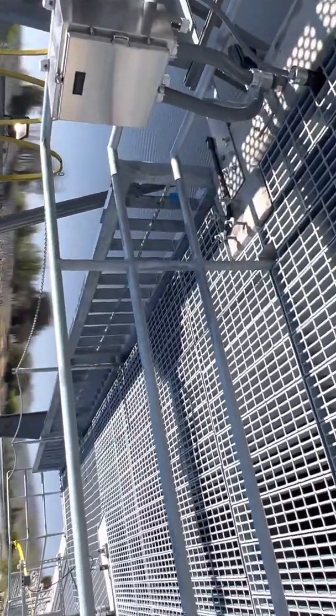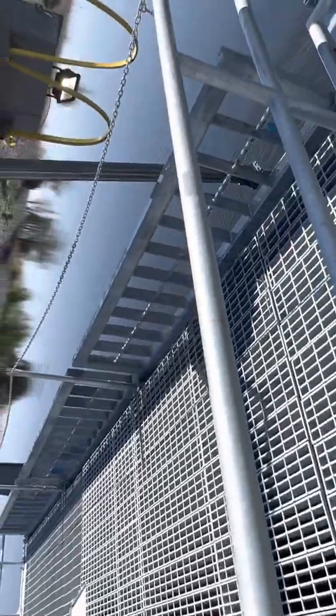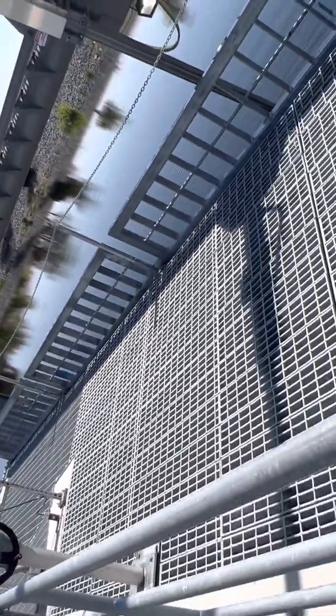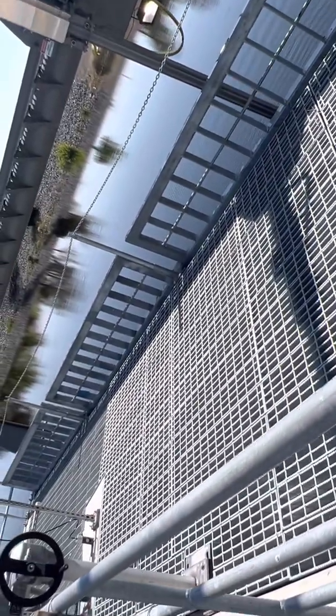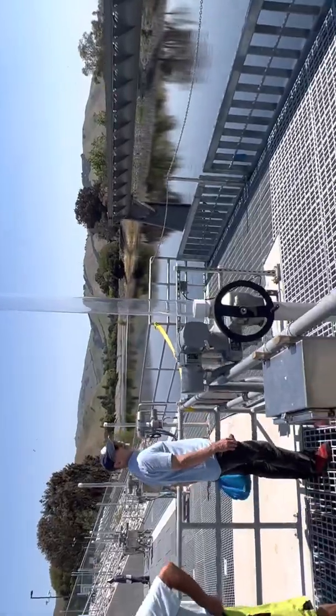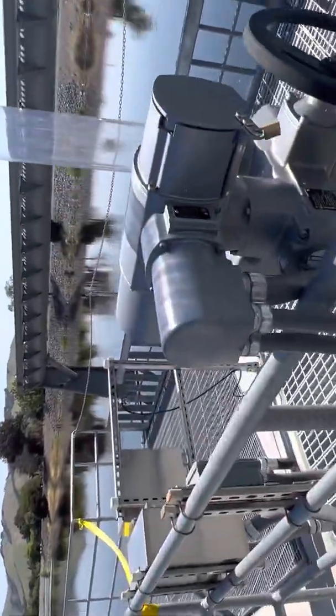Giant pooper scooper. Yeah, that's exactly what it is. I need one of these for my cat box at home. They make them. Hey, look at this bong. Got a bong here too, man. Take a bong hit while you're cleaning garbage up out of the water. It's an electric bong.